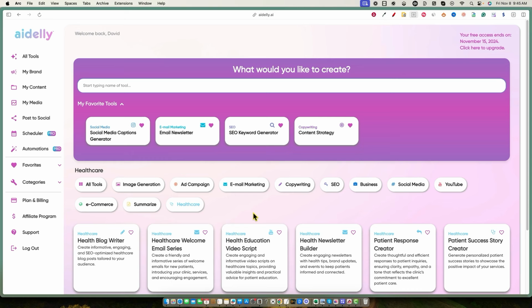I would say that probably the highlight that I wasn't even able to review for you guys was the scheduler and automations. But you do have to have the pro account in order to unlock those and use those. And we don't really know what that looks like. I'm not willing to spend $70 to find out what the scheduler and automation tool looks like. At the end of the day, this is not a tool that I would really invest in for myself.